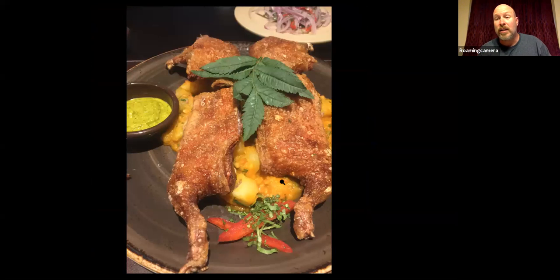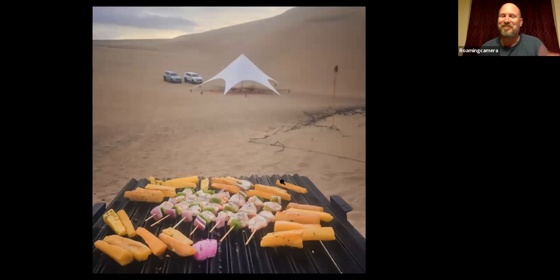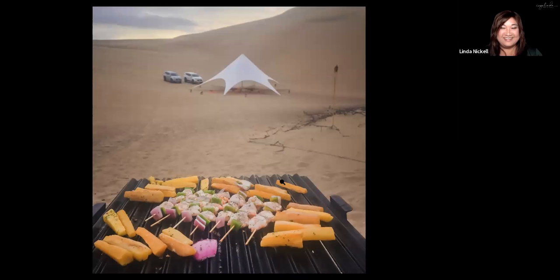Here is cuy like it should be served. This is the guinea pig. Yeah, I'm going to say move on. Let's see a cuy. Yeah.